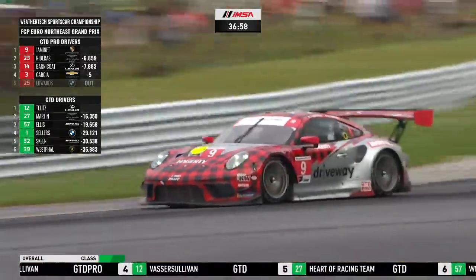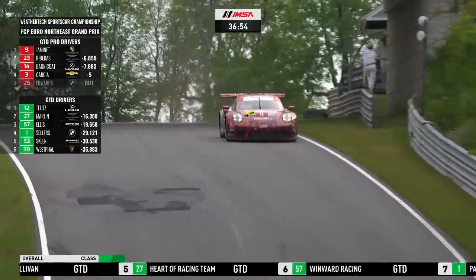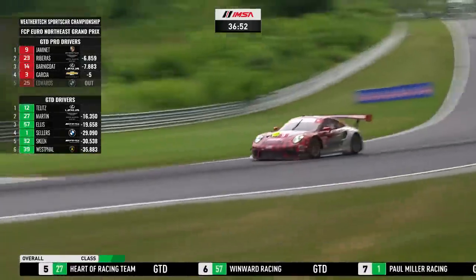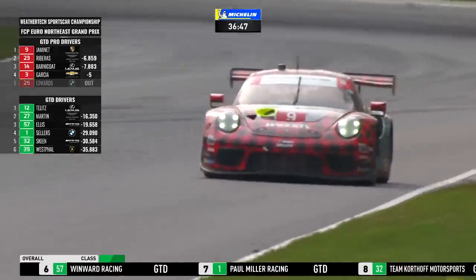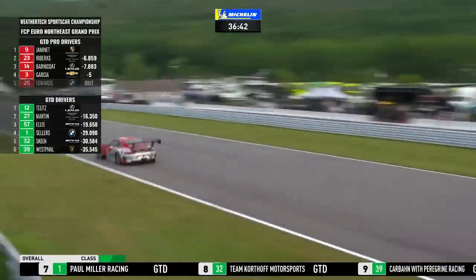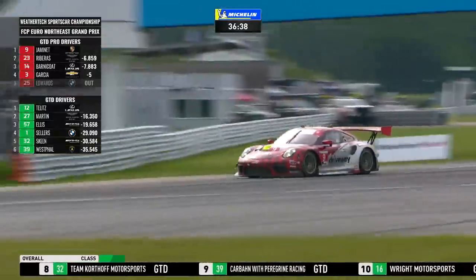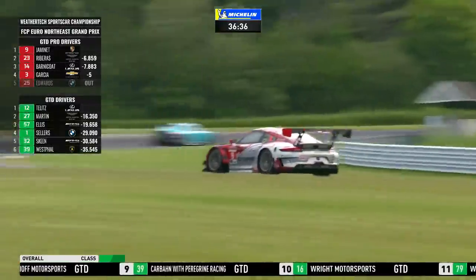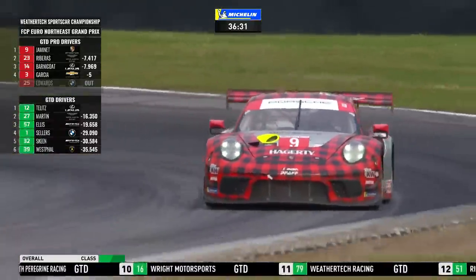Yeah, and pretty close behind Jeff Westphal also is Jan Heylen in that Wright Motorsports Porsche car number 16. Those are the last cars on the lead lap. So Jules Gounon is next on the road. He's about 10 seconds behind Heylen, and in between them is the race leader. So Gounon is a lap down, but Heylen is not at this stage, as Mathieu Jaminet completes lap 137, and we've got 36 minutes to go.